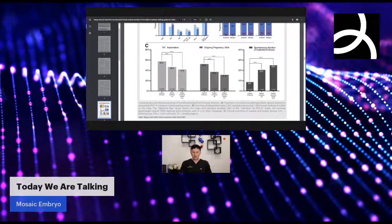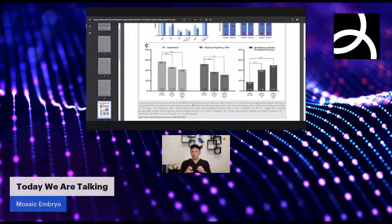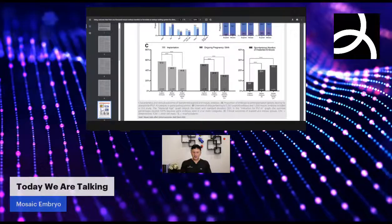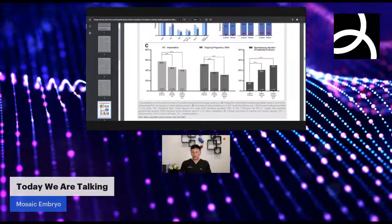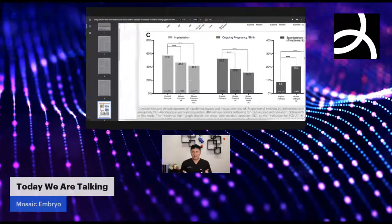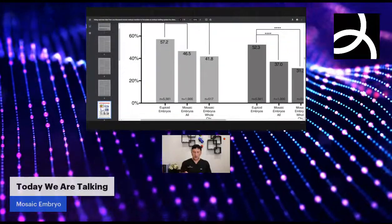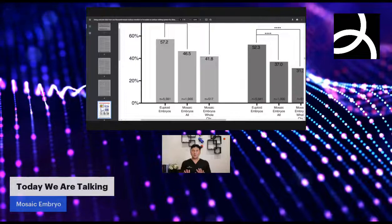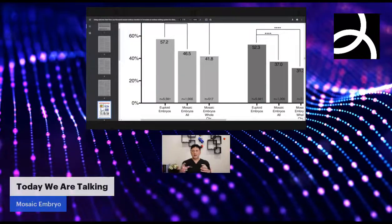If you have a mosaic embryo, looking at all the mosaic embryos, these would be ones that had just segments of chromosomes added or missing, or an entire chromosome added or missing. You had 46.5%. Now that is lower, and it was statistically significantly lower than the 57.2, but still pretty robust results. I mean, you're still getting almost half of those embryos to actually implant, which is hugely important. And then if you had embryos in that third bar where the whole chromosome was added or deleted, that was 41.8%. So again, remember, these are all embryos where some of them are normal and some of the cells are not, and it's mixed in together.